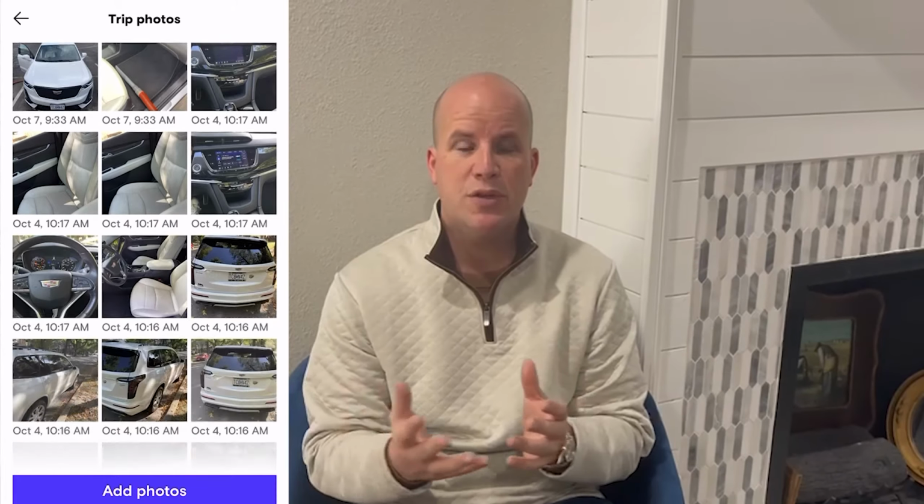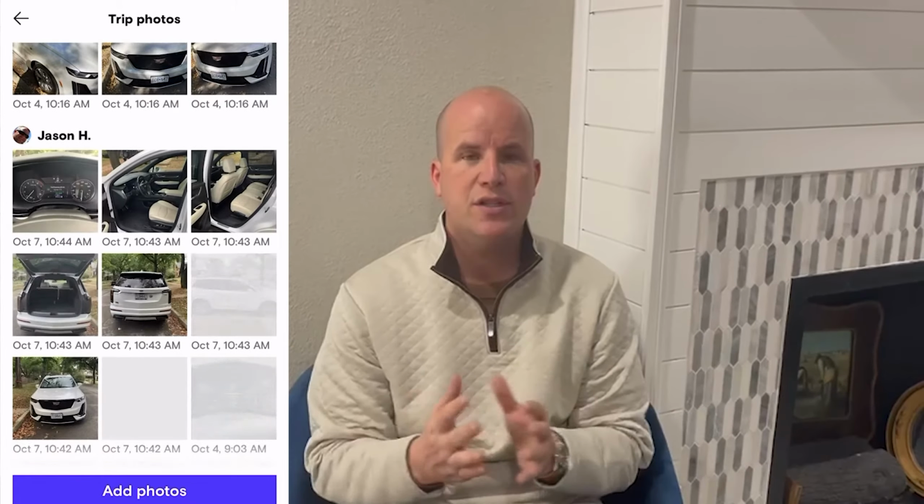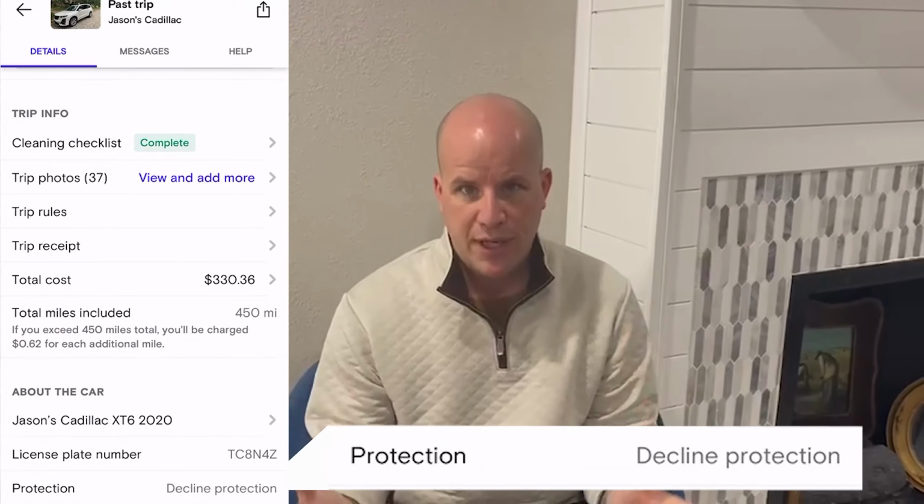If you look through this app, I'm gonna go through this app right now and show you. You can see the messages exchanged between me and the host. You can see my rating. You can see all the pictures that we took. You can see the ease of navigation, and you can see that I declined protection, right?